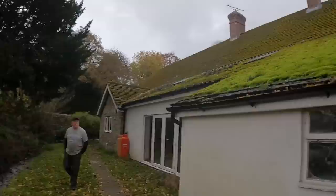I probably would definitely get the roof ladders on there, to be honest, and just scrape sideways, but it's just the time frame will be affecting it. So yeah, I mean, you can see, just look at it there.